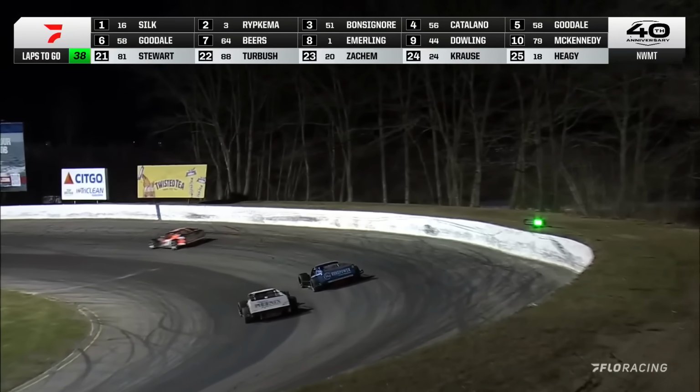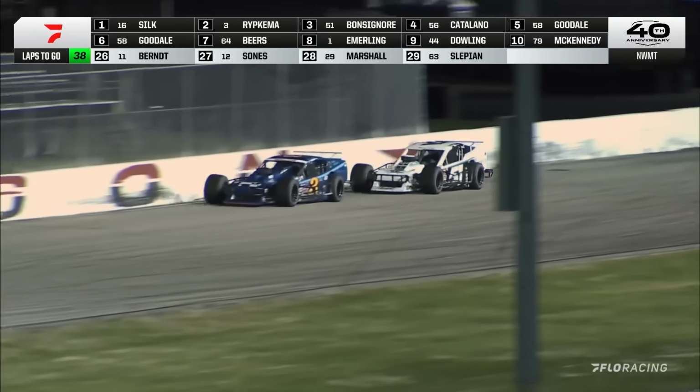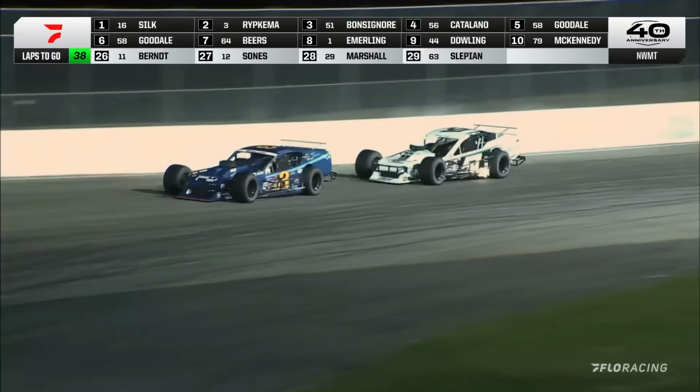Outside lane, the advantage. Tyler Ripkema had been tracking down Justin Bonsignor. Finally, as the run goes deeper on, Ripkema is able to get by for second.